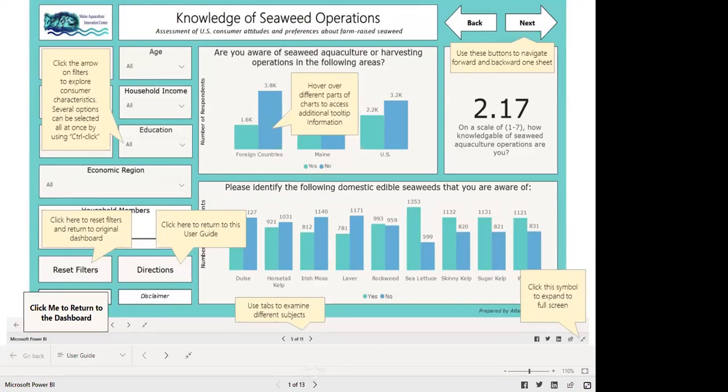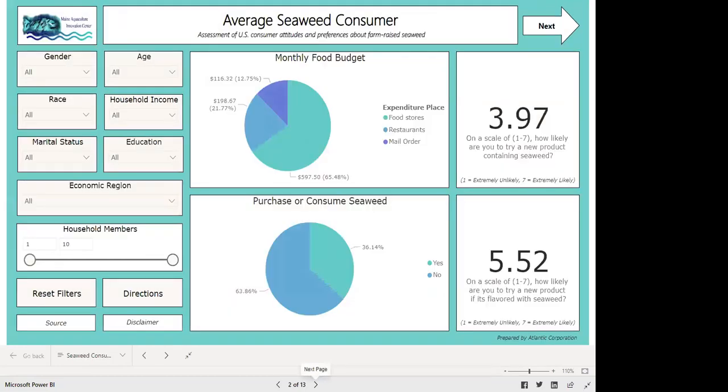So let's move to the first active page of the dashboard. You can see here on the first page, we asked consumers if they purchase or consume seaweed, starting with the basics. On average, 36% of people do. You can hover over here and see the number of respondents as well. And what we would want to do for our scenario is filter by that household income amount. So we're looking at anyone who makes over $100,000 a year.